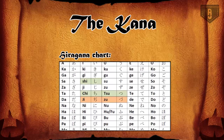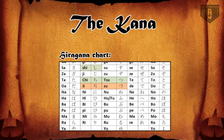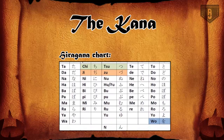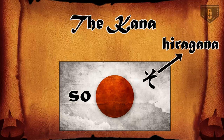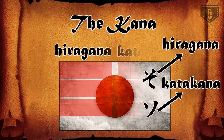So that's how they construct their words. They don't use our letters like we do. So you have 2 different groups in this category. You have the hiragana and katakana. This means that you can write every Japanese syllable in both the hiragana and katakana. So, for example, the sound so has a hiragana symbol and a katakana symbol, but they're used in different contexts. And these contexts are the following.